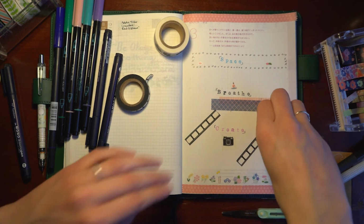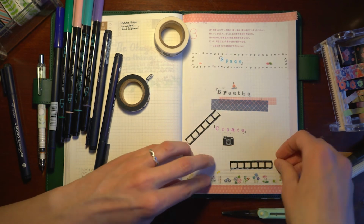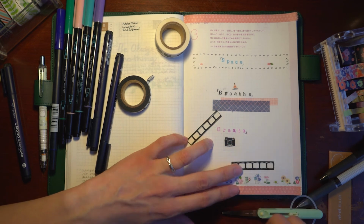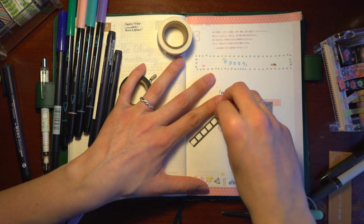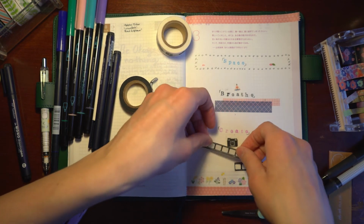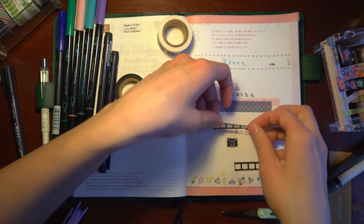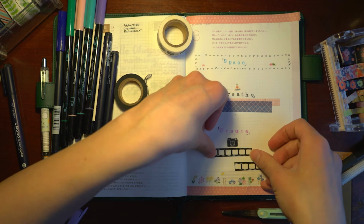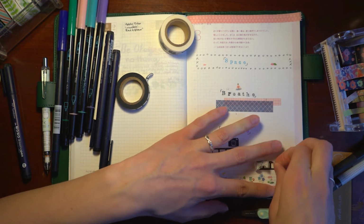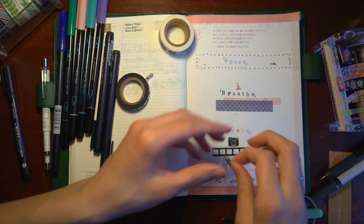okay, I definitely don't like the way that looks, but let's use the same. Oh no, I'm definitely being too rough. I have to slow down. Slow down. Take it off here. Maybe I just... Oh no! This washi tape is very sticky. It's not like the other ones. I'm gonna have to put washi tape over that, but that's okay.